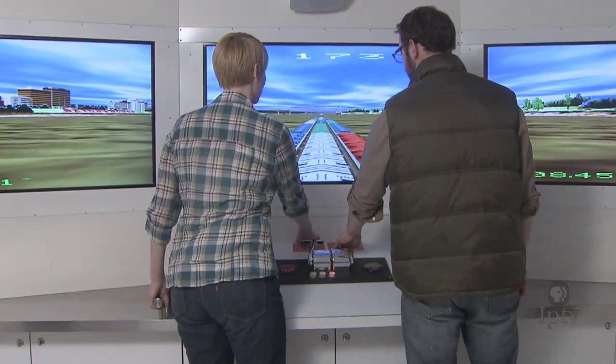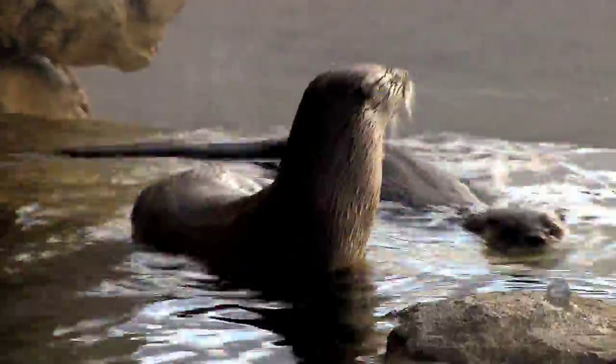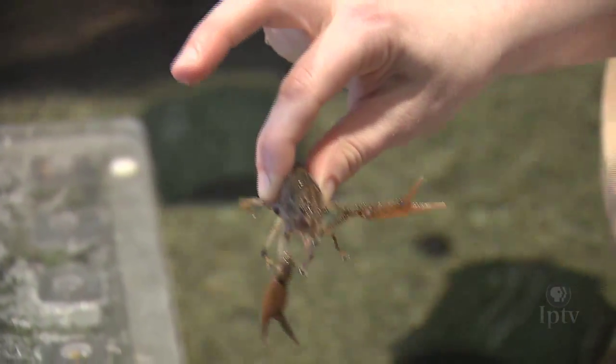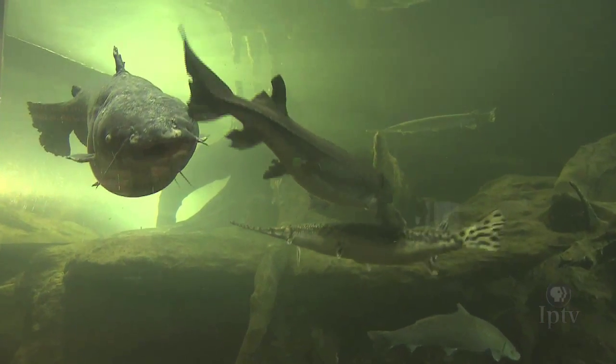But if test driving a barge full of raw commodities isn't your idea of fun, there's always time to sit back and enjoy the creatures of the Mississippi. Our hope is that when our visitors leave, they leave here with a greater appreciation of our rivers and take home a can-do attitude of I can do things to affect and have a positive impact on our waterways.